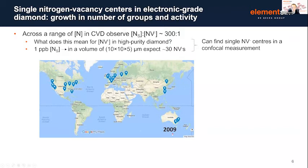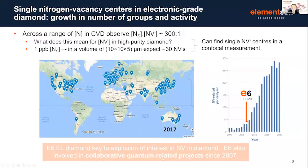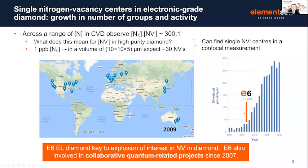But the other way that we can look at it is by simply the number of papers and journal articles there are in this space per year as a function of time. And what's again quite noticeable is where our development of electronic grade fits into this story. And really, this was crucial to supporting this explosion of interest in this system in diamond.